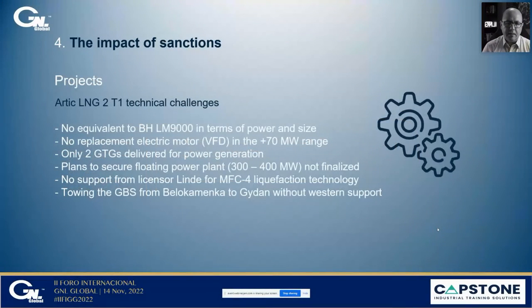What are the main technical challenges for the startup of train one? There is no equivalent to the Baker Hughes LM9000 gas turbines in terms of power and size. Remember, we are talking about modular construction, so size is very important. There are also no replacement electric motors or variable frequency drives in the 70 megawatt range that could replace those gas turbines. There are plans to secure a floating power plant in the 400 megawatt range, but the deal has not been finalized with the Turkish company Karpowership.